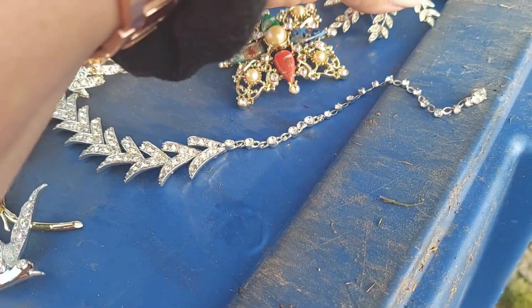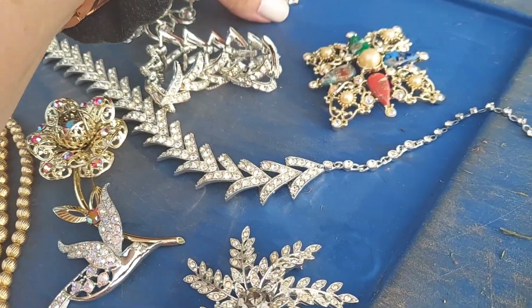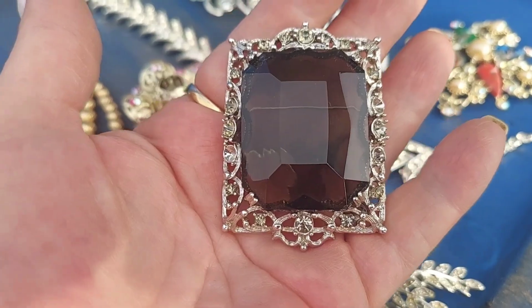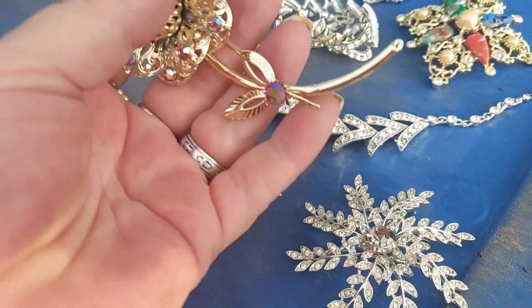I think these are going to be eBay items, but I'm going to look them up because I don't want to put them out there on the table. Can I have them? No, sir, you can't have them. They'll be surprised they don't go in my jewelry box, but realistically, I just don't have any nice place to wear a brooch.